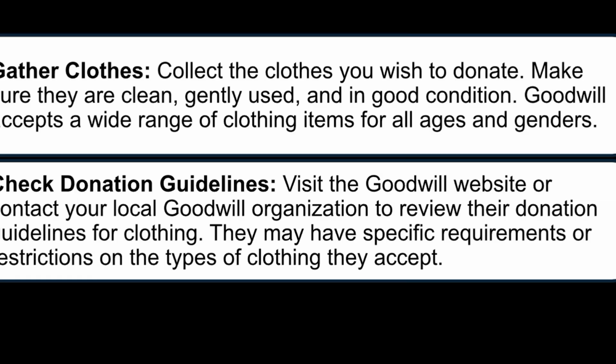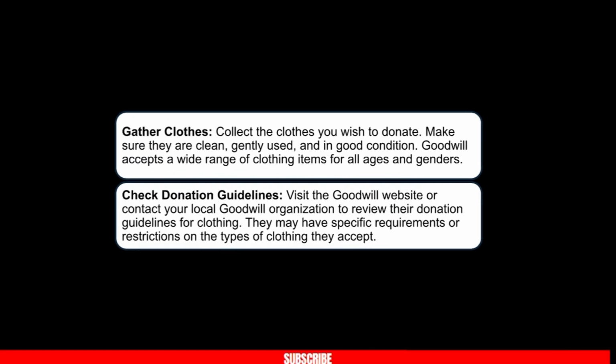Goodwill accepts a wide range of clothing items for all ages and genders. Now visit the Goodwill website or contact your local Goodwill organization to review their donation guidelines for clothing. They may have specific requirements or restrictions on the types of clothing they accept.